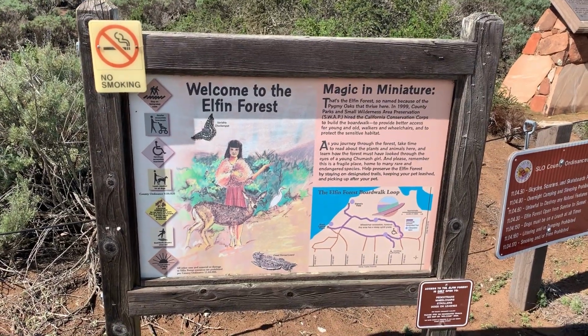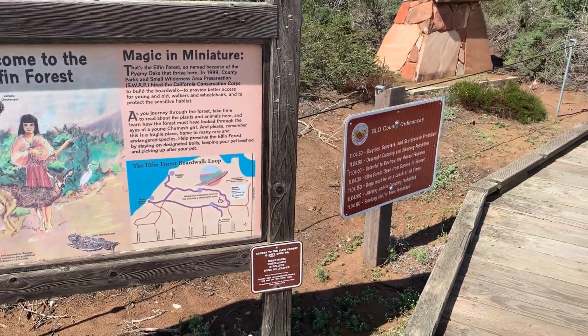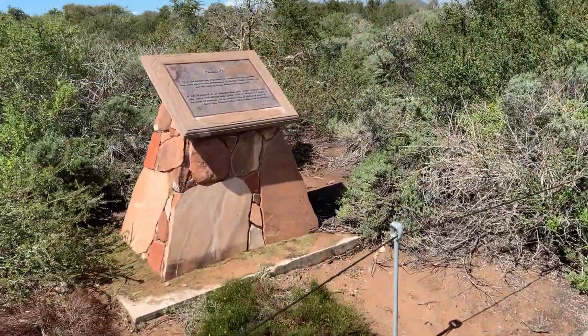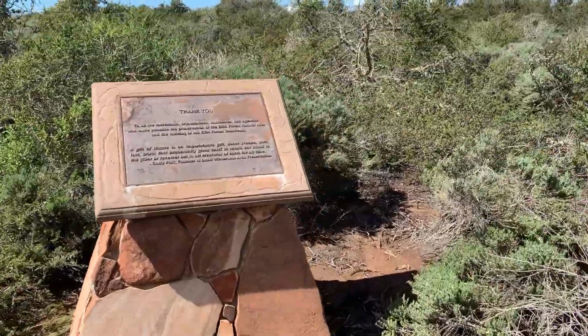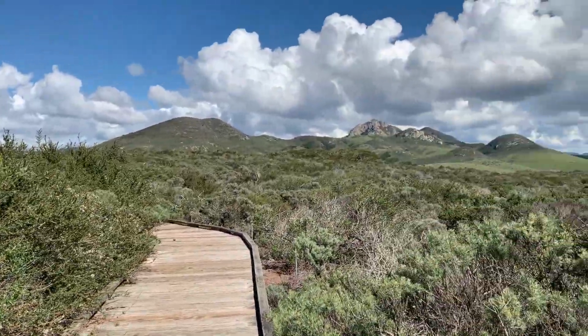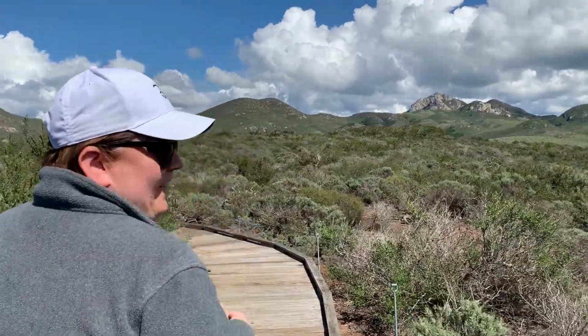Yeah, it was good. Then we went over to the Elfin Forest. Was not too far of a drive. This was a great little nature area. I don't think many people know about it. We've done a lot of research on the Morro Bay area. Right, and this was one of the top things that people were recommending to do. So we're really curious to see what it included.